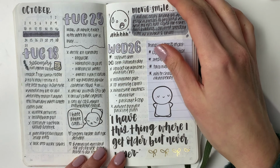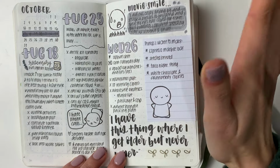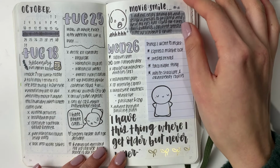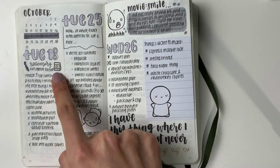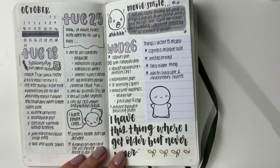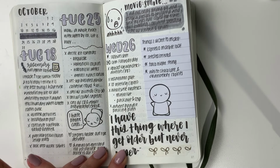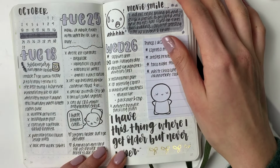Then this was the fourth week of October, and I went with a cool toned gray theme just because we were approaching Halloween and I was really excited. On this day, I made rosemary pull-apart bread for the first time, and it was the best thing I've ever baked, and I've baked it like 3 times since. So yeah, that was really, really good.